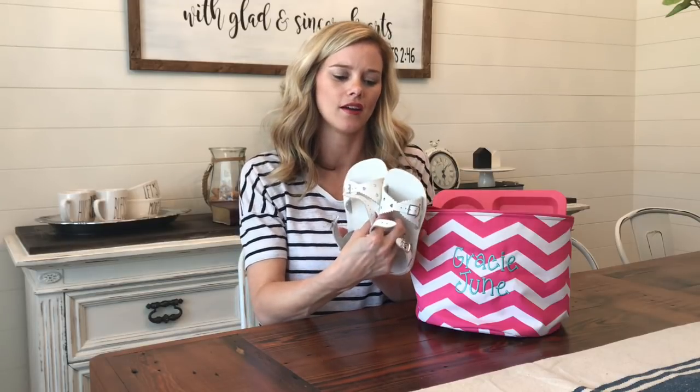And usually I get them off of Amazon, and they're like $35, but last year in like November, there was a boutique on Facebook that had a ton left in their stock, so they were selling them for like $27 each.